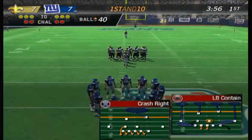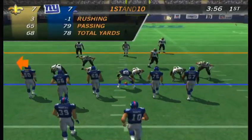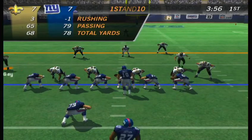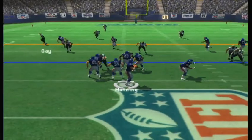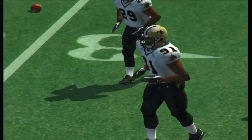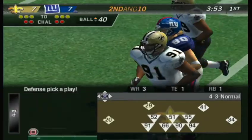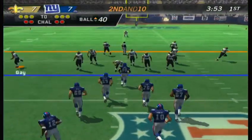So first down. Here's a good defense for this takeover situation. They'll start at the 40-yard line. So they have first and 10 here. The Saints come out in a 4-3. With the pass, it was tipped. Shocking was the one they were trying to get the ball to. The intended receiver on the play. Second and 10. Ball on the 40-yard line.